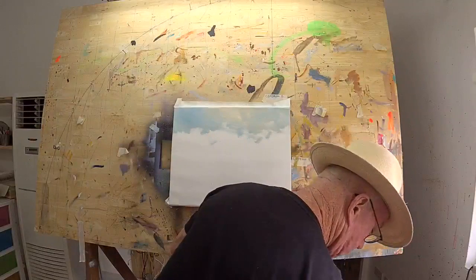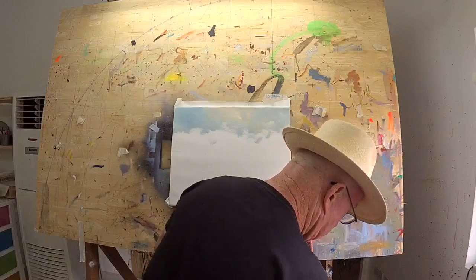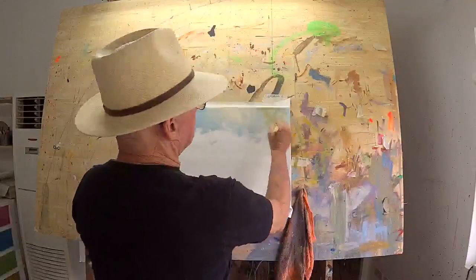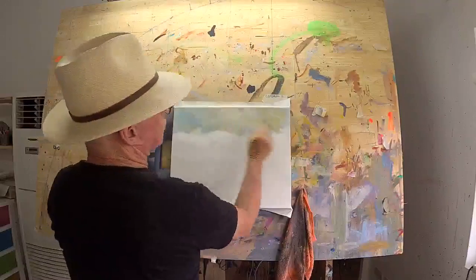Let's develop that a little bit more. I'll throw a little bit more so it's not just focused in the middle there. Let's put a bit over here. Just push it through that colour.